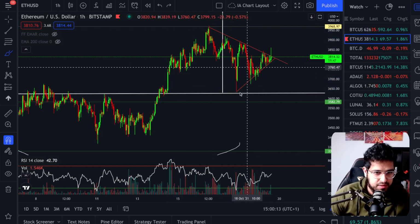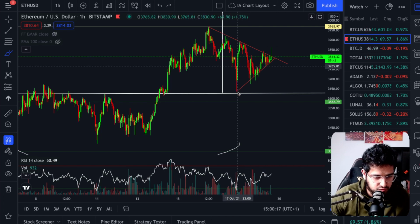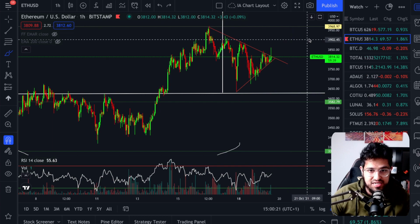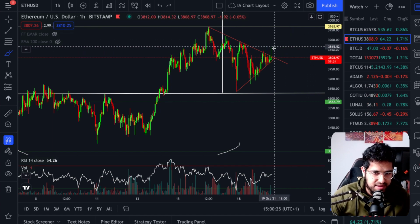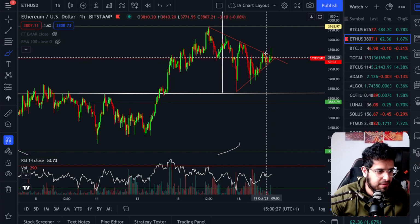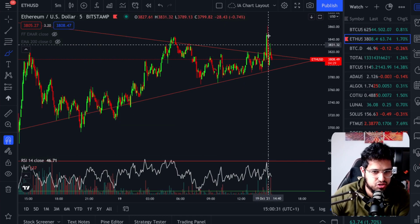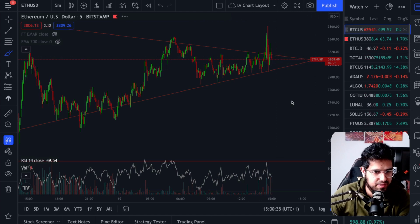And in fact, it got some support right there, you can see that wick got support right there on the neckline of the cup, entering this wedge. And if Bitcoin now breaks out of it, I would expect Ethereum to move as well. You can see it trying to there, but the bears are fighting back here. It just wicked back down there. Let's see if we can get a closer look on a 5 minute time frame. Yeah, there you go. It tried to break out. It got sent back down. So they're going to have a little battle here. No doubt Bitcoin's going to do the same.